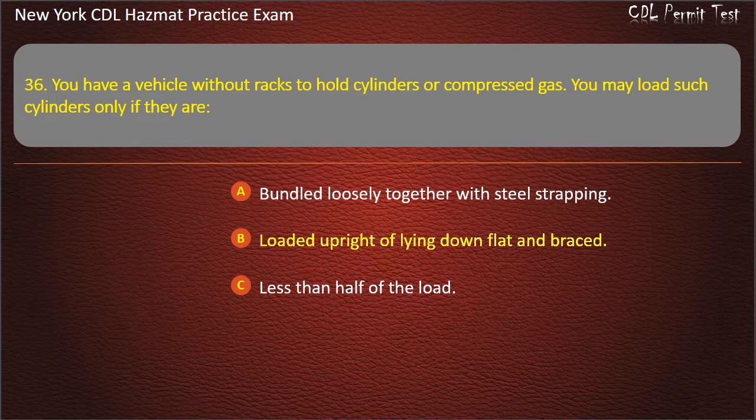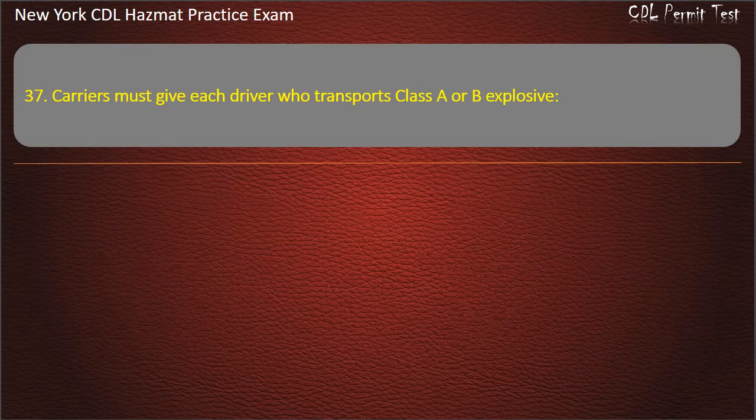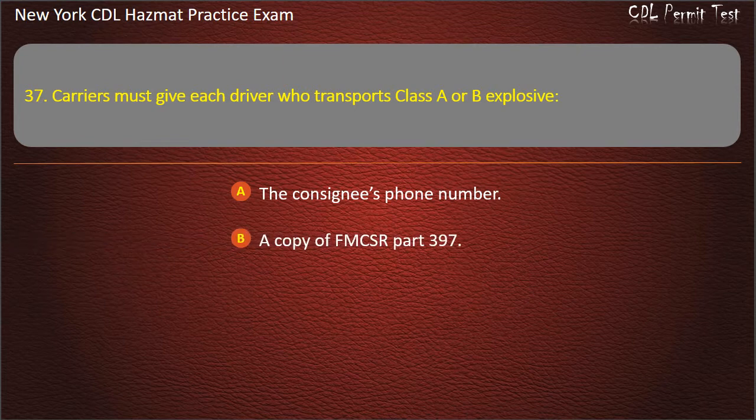Loaded upright or lying down flat and braced. Question 37. Carriers must give each driver who transports Class A or B explosive the consignee's phone number, a copy of FMCSR Part 397, or an extra fire bottle. Answer. A copy of FMCSR Part 397.